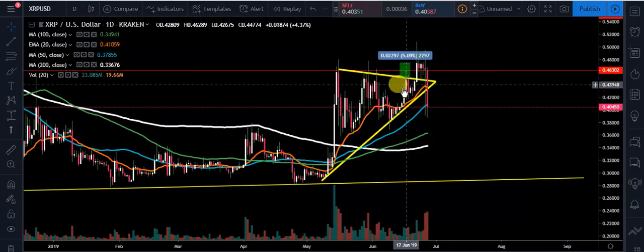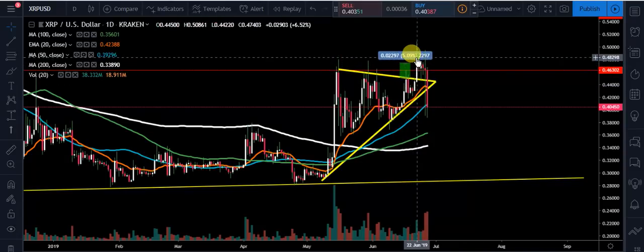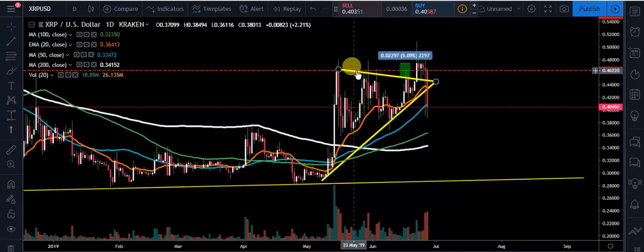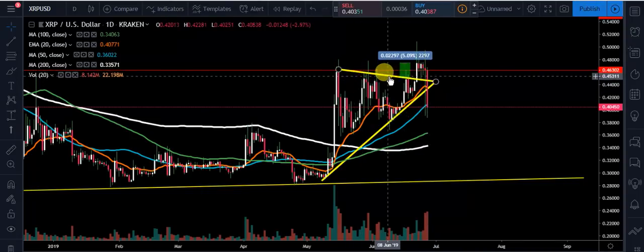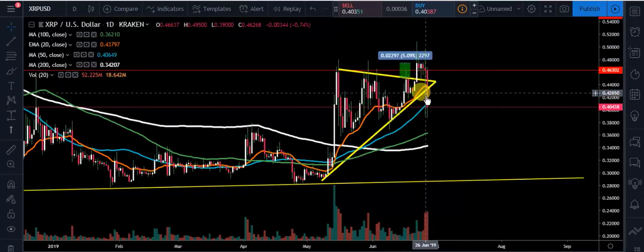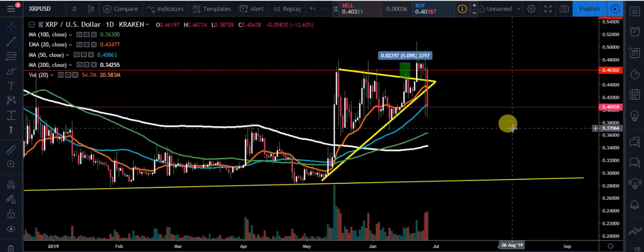A 5% failure is when you go up 5%, guys, and then you actually fall back down through or retest this trend line here. But what happened was we actually had a broken pattern. So we broke out and then we came back and we actually fell through the pattern, the symmetrical triangle itself.